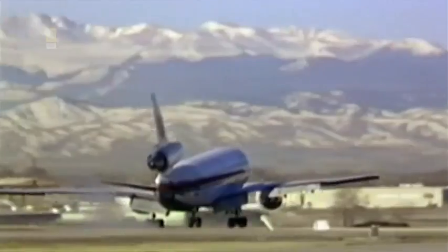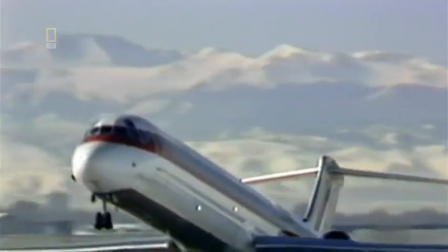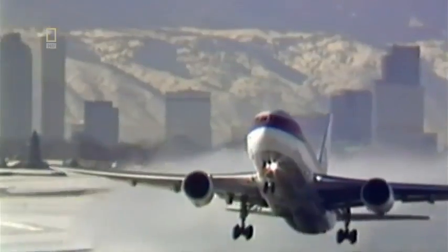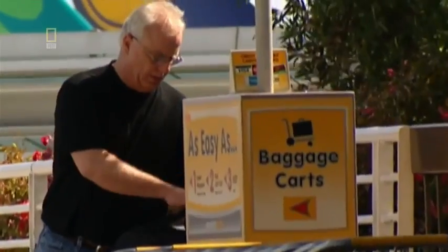Colorado, Denver, Stapleton Airport, July 19th, 1989. Known as the gateway to the Rockies, Denver is the starting point for journeys all over the U.S. 1,300 planes take off from here every day, carrying over 75,000 passengers. It's the peak of the summer season, and Stapleton is packed with vacationers and business travelers.